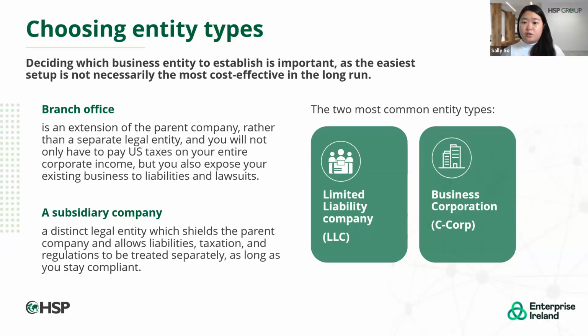So there are different types. There's a branch office that is not seen as a separate legal entity from your own parent, right? So it's seen as an extension of the Irish parent. The pros and cons of that: from a complexity perspective in the US, it's fairly similar to a full-blown separate entity, and it doesn't offer you that separate legal liability separation. So I would say 99% of the time, unless there's really some overarching operations or tax benefit from opening a branch, I would default to what we call a subsidiary.